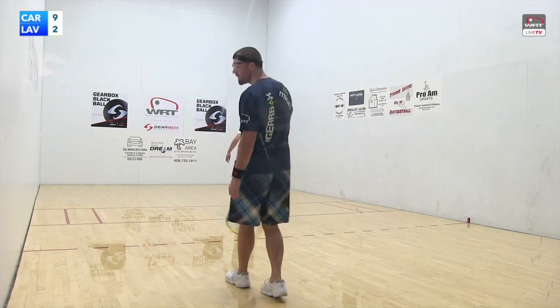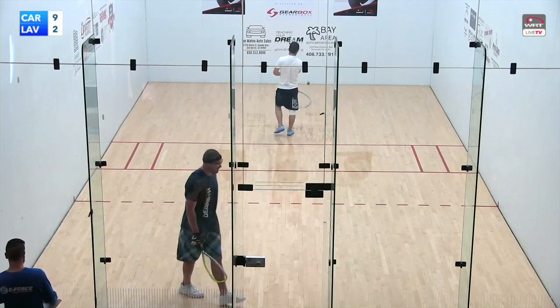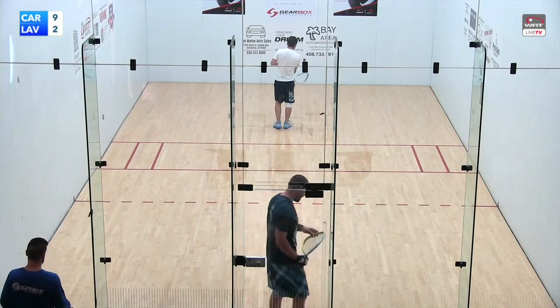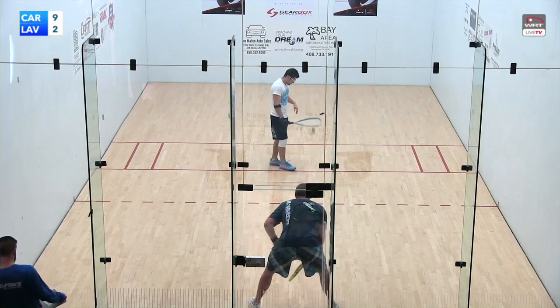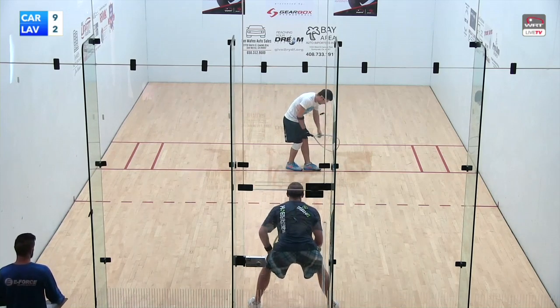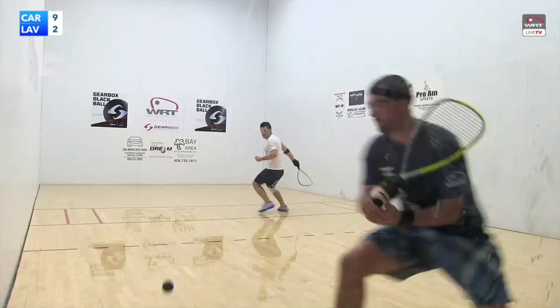So interesting, you were noting how Cardona is so composed, and I think Lavley is a little bit more of an expressive player. When he plays, you kind of know what's going on a little bit in his head there. Yeah, Danny does some stuff on court. You can always see his mood.